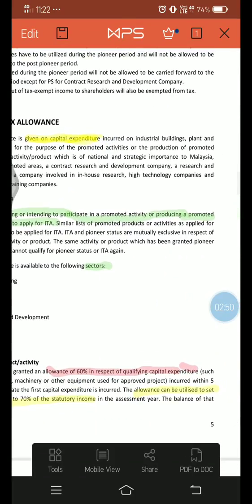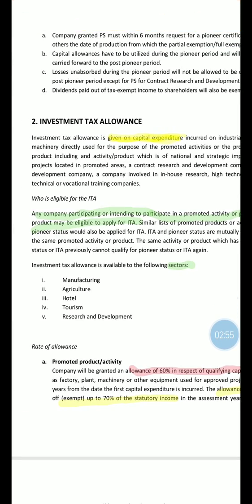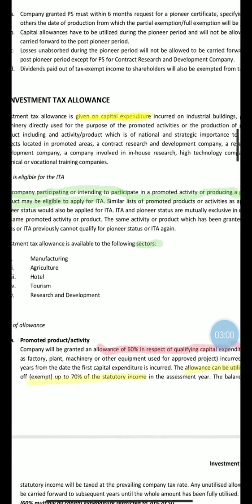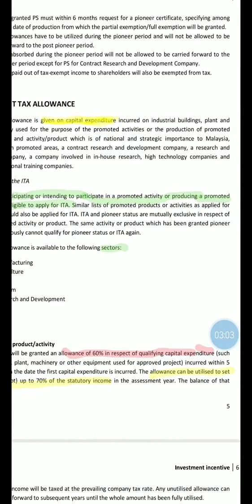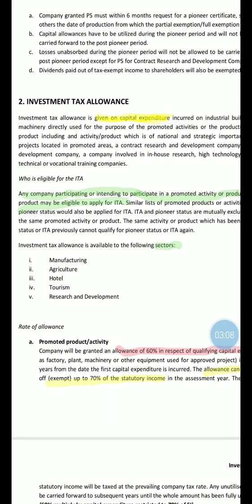Other than that, high technology companies and also any technical or vocational training companies. So who is eligible? Those who participate in promoted activities or producing promoted product and located at promoted areas. But there is also a provision in the law that gives it to companies that exercise the promoted activities with the product but are not in a promoted area. Only the incentive rate is lower.